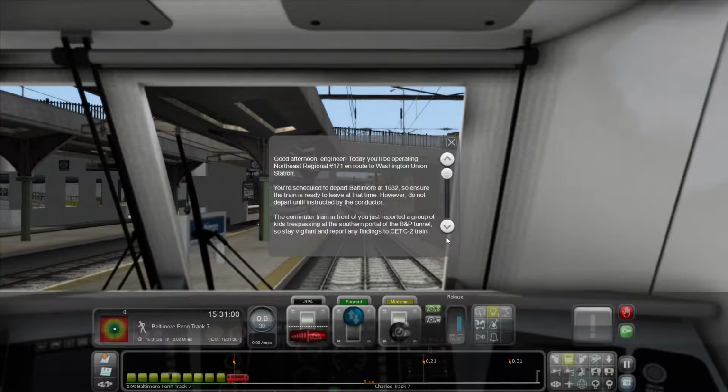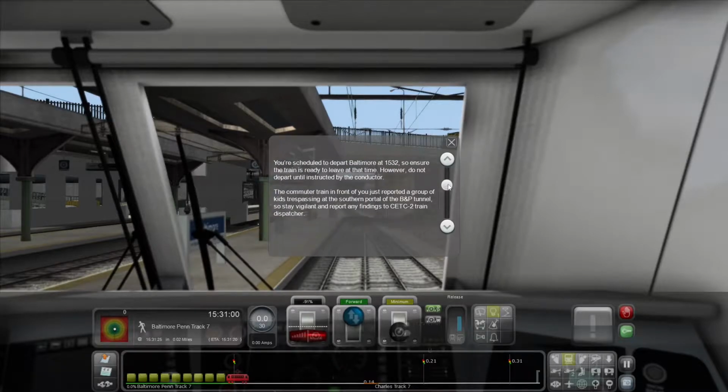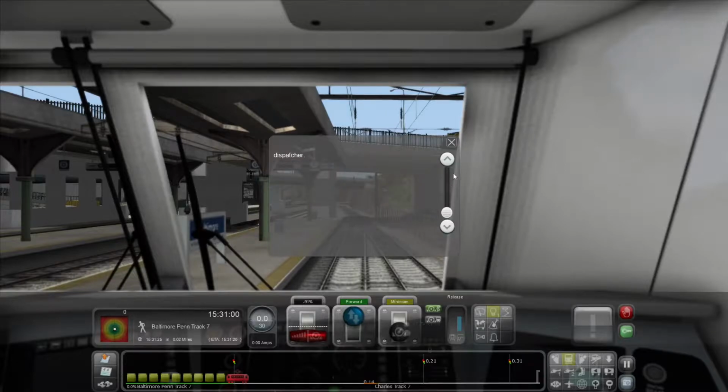Alright, welcome aboard. Good afternoon, engineer. Today you'll be operating Northwest Regional 171 en route to Washington Union Station. You're scheduled to depart Baltimore at 15:32, so ensure the train is ready to leave at that time. However, do not depart until instructed by the conductor. The commuter train in front of you just reported a group of kids trespassing at the southern portal of the B&P tunnel. So stay vigilant and report any findings to CETC 2 train dispatcher.